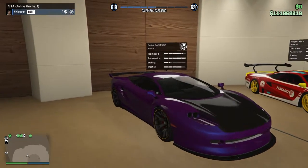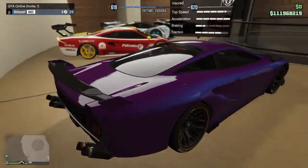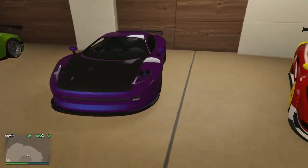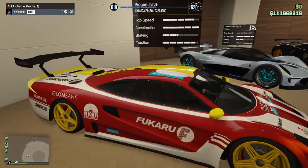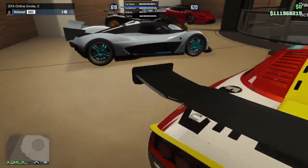Here's the Penetrator, not my favorite car. Too long. Does not handle very well either. Okay, so here's the Tyrant's rival, the Tires. It's a must if you go racing, but the back is too long for my taste.